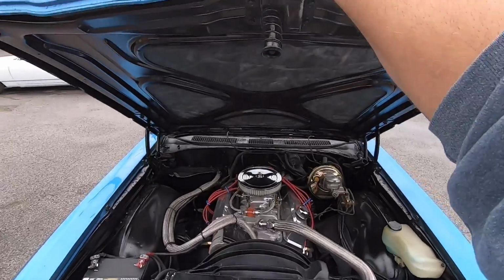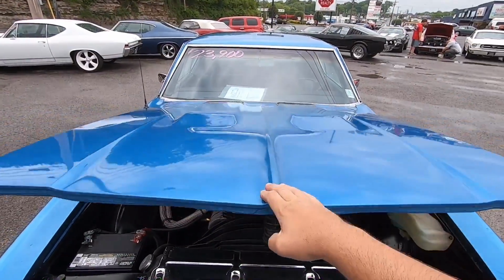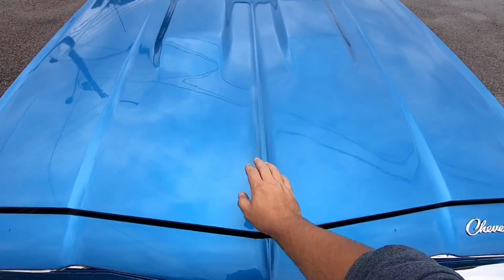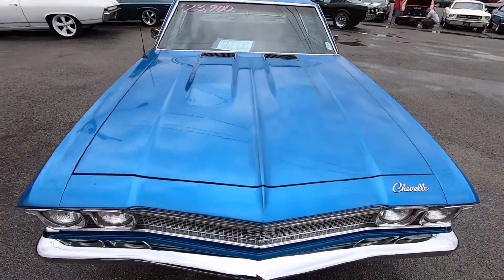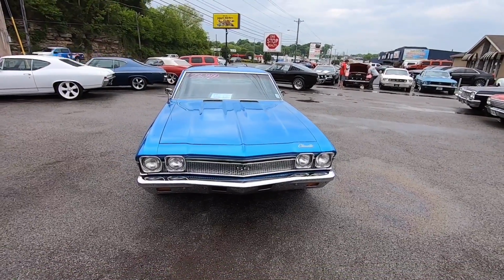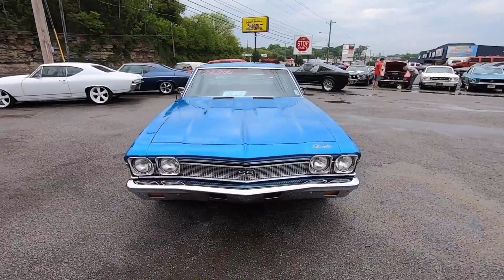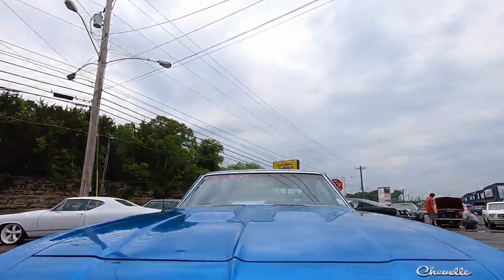Go ahead and shut the hood down. I'm going to give you some undercarriage shots now. Hood's coming down nice and easy. Go ahead and give you some undercarriage shots all the way around the car. Definitely check out maplemotors.com for close to 100 detailed pictures. Let's go ahead and get these undershots.